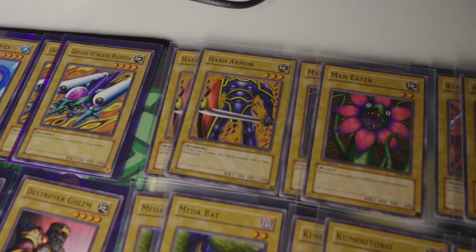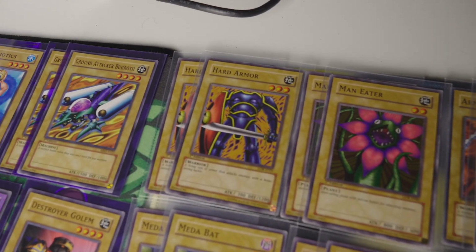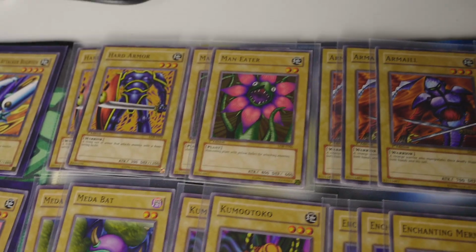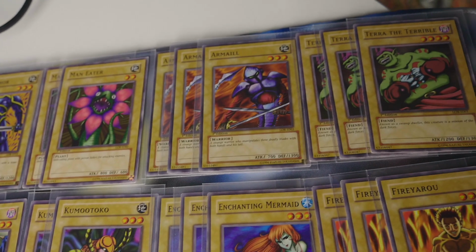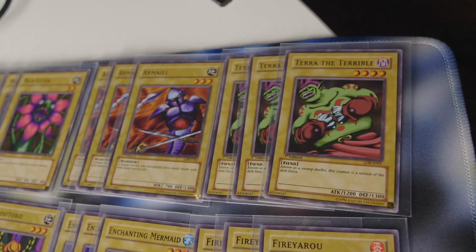So then we have our Hard Armor. This card, again, not the most exciting super wah card, but still, it's LOB. You gotta respect it. We have our Man-Eater. Never really cared much for that. Would be more excited if it was a Man-Eater Bug, obviously. R-Mail. Terra the Terrible. I'm pretty excited for Terra the Terrible. Once again, my brother played with this card.